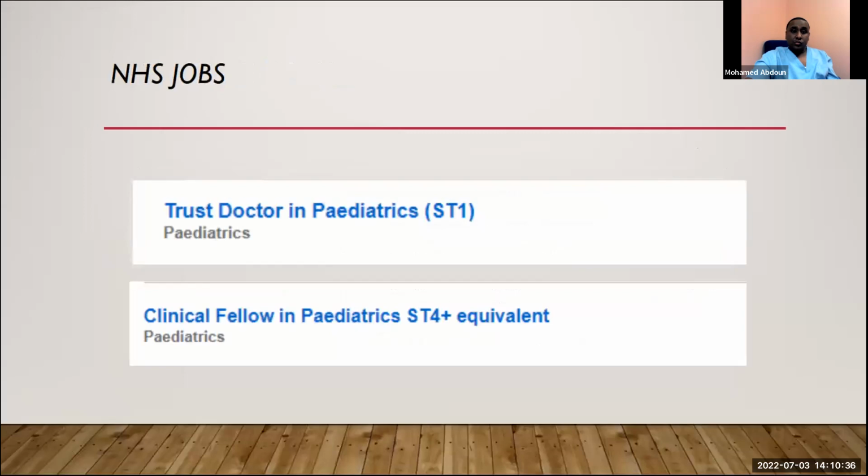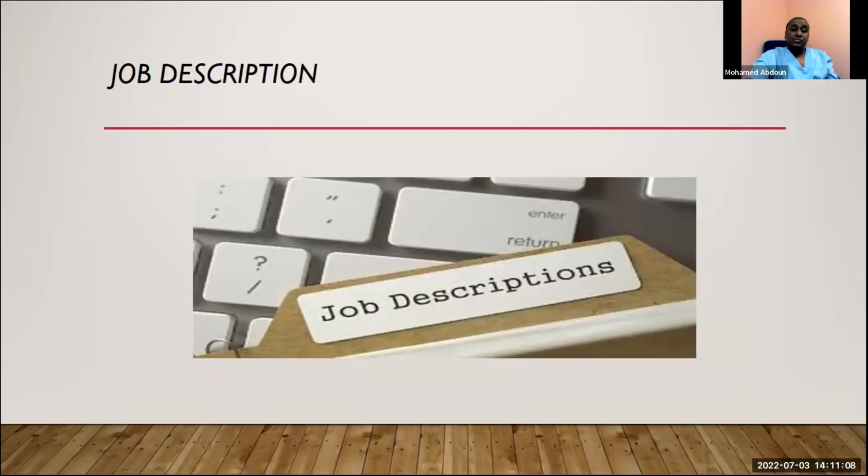What is important for you when you apply for a job on the NHS website is that you will see different names for the jobs: trust doctor, clinical fellow, central doctor. And what's quite important is to look at what the job is equivalent to exactly. For example, the first one is trust doctor in paediatrics, and it's equivalent to ST1, so you should expect to work at the SHO or junior level. Clinical fellow in paediatrics and ST4 are equivalent, so you need to expect to work at the registrar level. I hope that's clear.